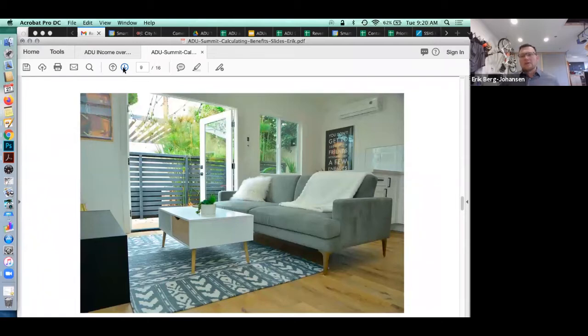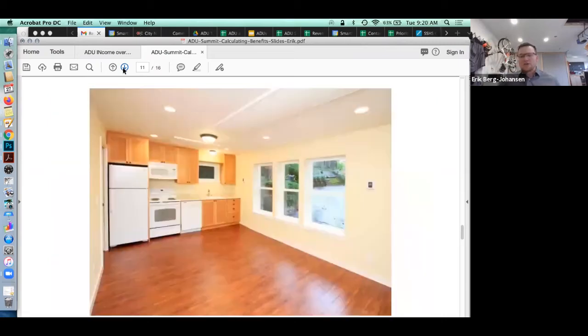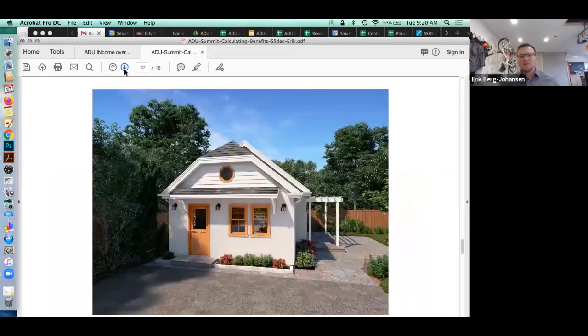So when you get to that point, you don't see it adding as much value exponentially as at the lower price points. And then, of course, in those really high price ranges, you have buyers who, if they did want an ADU, could just build one and pay cash. So it may not be as much of a factor in the value of the house.